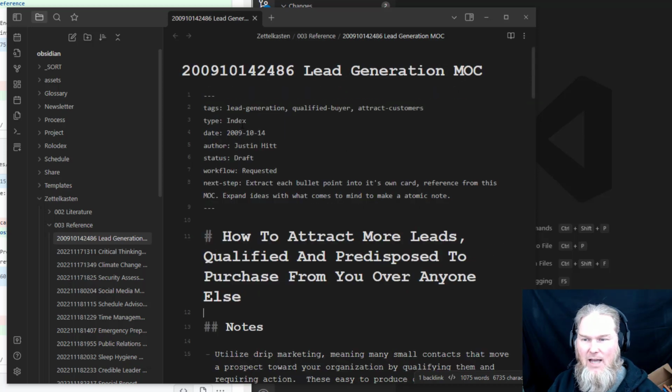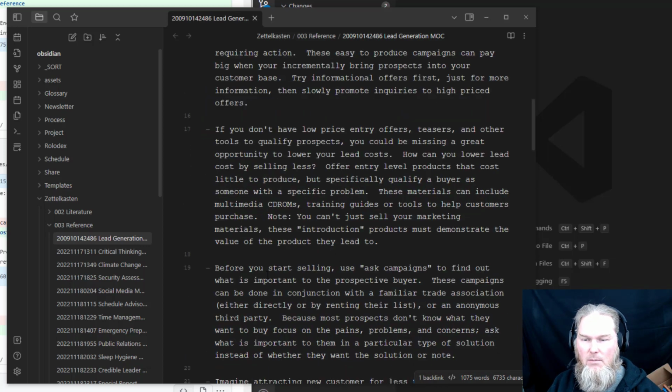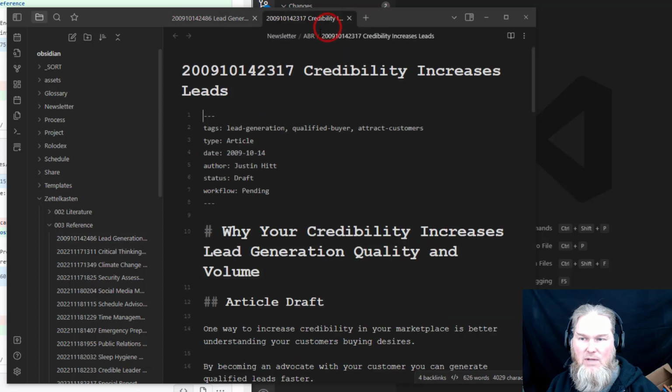So its document type is index. And then here I basically just have notes, big chunks of notes. Now, as these notes expand, so you see, you can boost your lead generation by increasing credibility, both credibility of your offer and yourself. I didn't reference a link. Now I'm going to open this in a new tab so you can see it. And then this is actually an article.